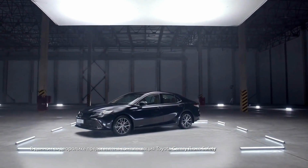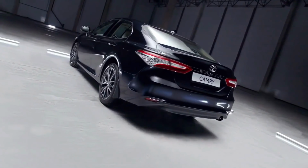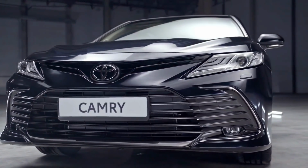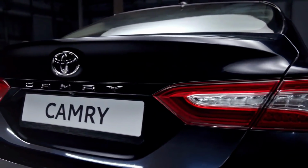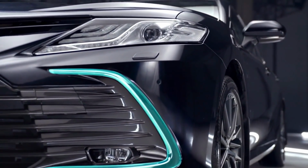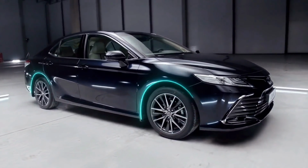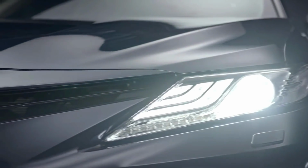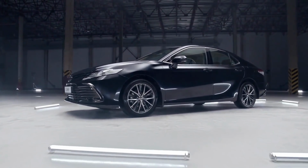Toyota Kirloskar Motor has kick-started the year 2022 with the launch of the facelifted Camry in the country. The new 2022 Toyota Camry Hybrid Facelift has been launched in India at Rs 41.7 lakh ex-showroom. This is the second update for the current 8th generation Camry ever since it was launched in the Indian market in January 2019. The 2022 Toyota Camry Hybrid Facelift has received minor cosmetic updates along with an improved infotainment system. Its powertrain setup, however, remains unchanged.